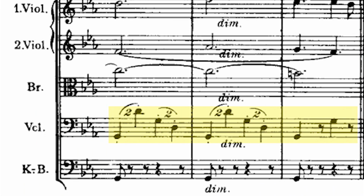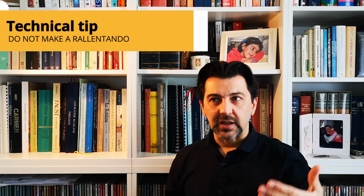Now, on a final note, notice how before the meno allegro there is no rallentando marking. The rallentando is already written in the music, specifically in the cello line. The cellos go from playing 8 notes to quarter notes in duplets to regular quarter notes. And this creates a natural rallentando in the music without the need to add any extra to it, thus avoiding the risk of slowing down too much into the meno.